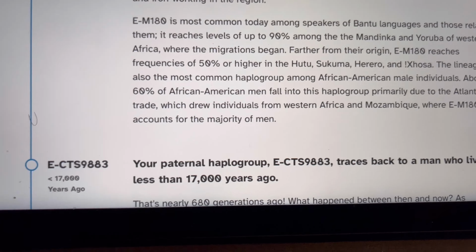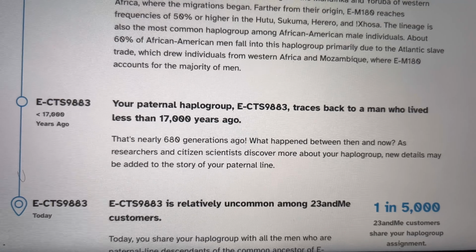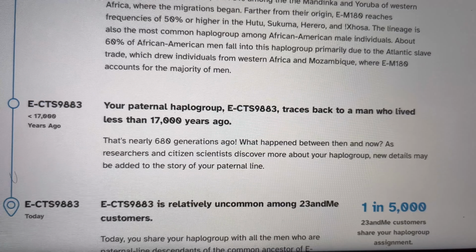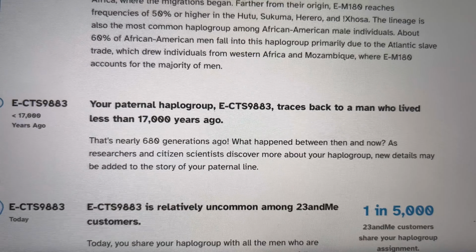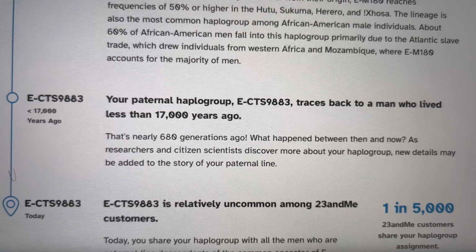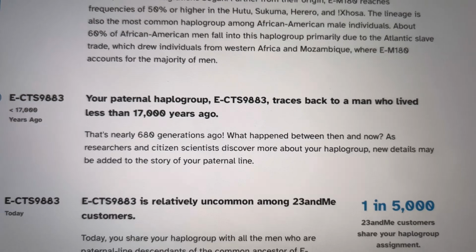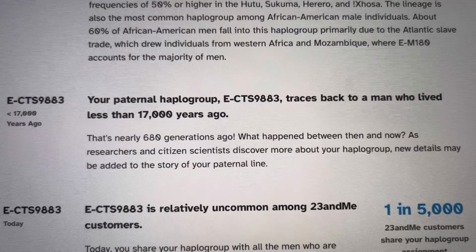Now, this is my haplogroup right here. As it goes up, it says E-CTS9883. Your paternal haplogroup, E-CTS9883, traced back to a man who lived less than 17,000 years ago. Now, my mother's was like 29,000 years ago to trace. This is less than 17,000. That's nearly 680 generations ago.